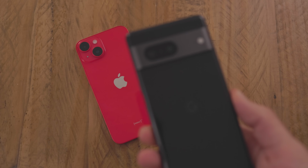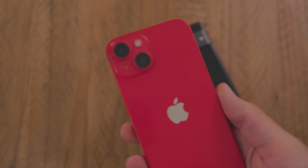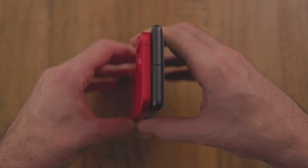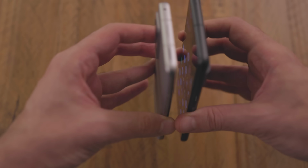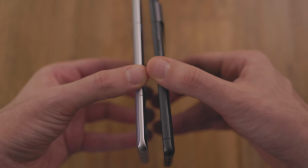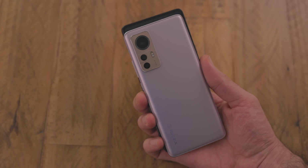Moving on to the Apple camp, and if you've got an iPhone and you're thinking about going Google, then you don't want to go for the Google Pixel 7 as a compact option. It's a fair bit bigger than the iPhone 14 and the iPhone 14 Pro as well. And of course, one of our favorite compact flagships of the last year, the Xiaomi 12, is also a fair bit smaller than the Pixel 7. And so talking about the Pixel 7 as a compact flagship is a little bit misleading. Yes, it's more compact than the Pixel 7 Pro, but it still isn't a small phone per se.